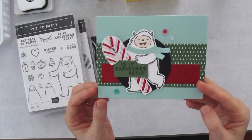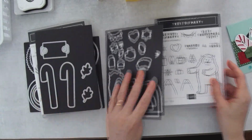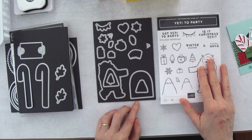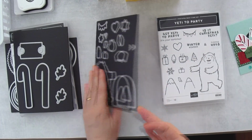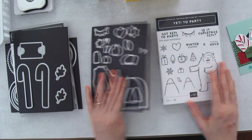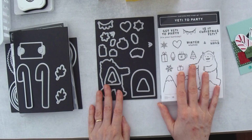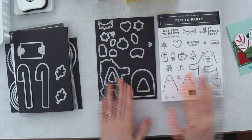Okay, so what did I use? On here, I use the Yeti to Party bundle, and this die set is going away after September, and it may sell out before that. Then I don't know how many they ordered. I wish I could tell you. These are called the Yeti dies. You can order the dies separately if you already have the Yeti to Party stamp set, or you can buy them together as a bundle.